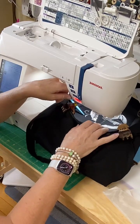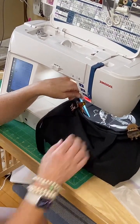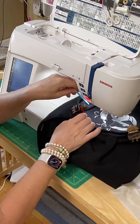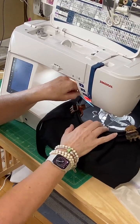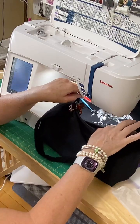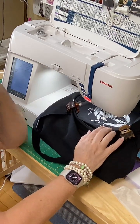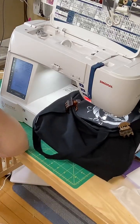Okay, I think that the astrology panel's done back here. Okay, I think it's done. And I'll be taking those off of there and I'll be putting them on the canvas. Very shortly I'll be doing that. Okay, now I'm starting to see that. Look at that! That's so fun. Isn't that fun?